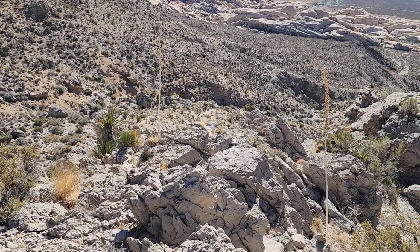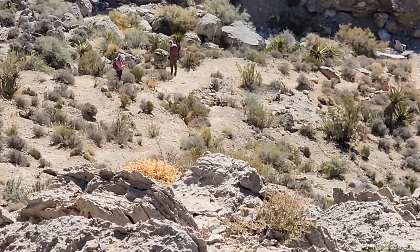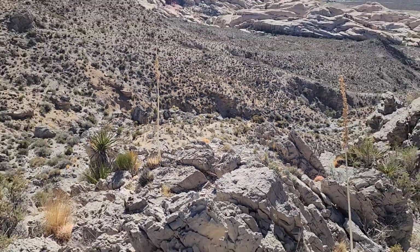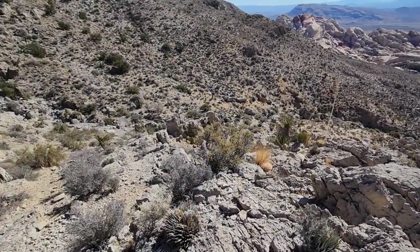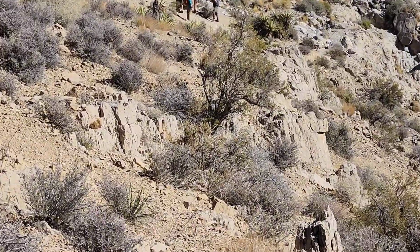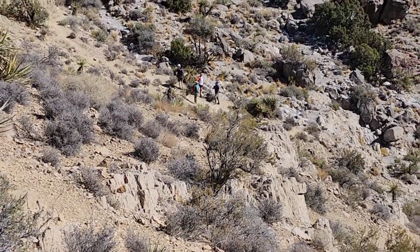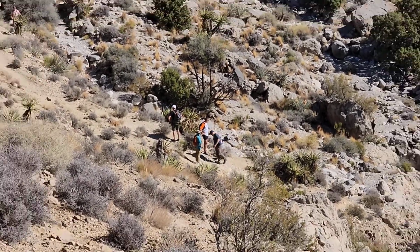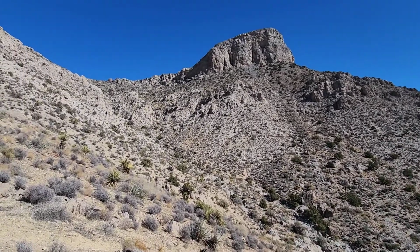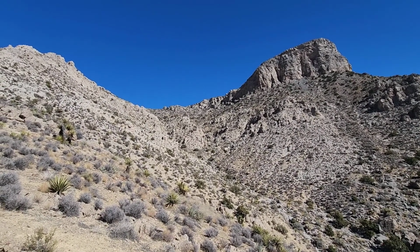Okay, we just summited that first rocky area above the trail. You can see the trail below us down in this area. And then the trail continues on over down in this area. That's the main trail. And that trail heads up the gully between Turtlehead Peak and the high ridge to the left. And we'll be taking that down after we summit Turtlehead Peak.